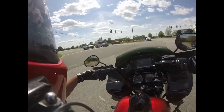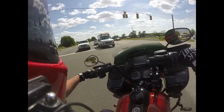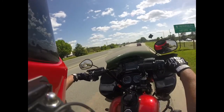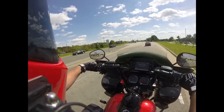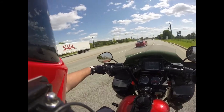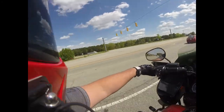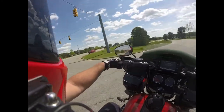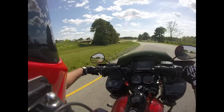Today we're headed up to Durham, the Harley dealership up there. It's Raging Bull, and we need to get some oil because we are now due for an oil change. And this bike needs a little bit of love and attention after that long ride we just went on.